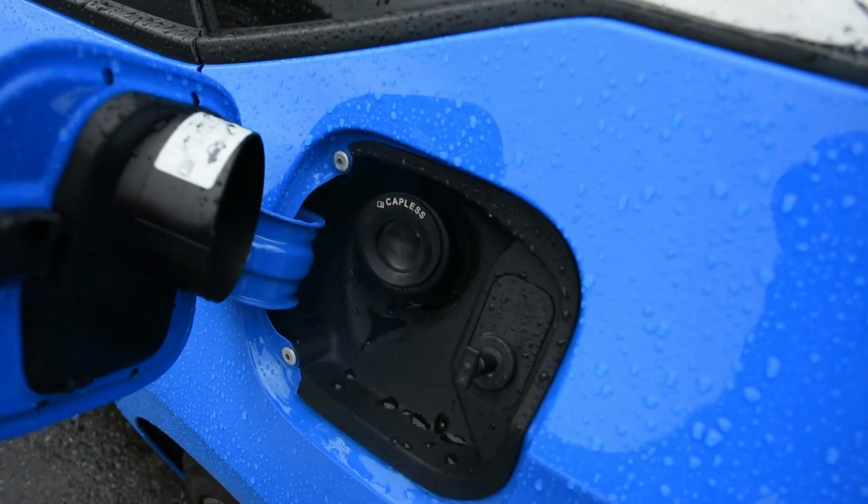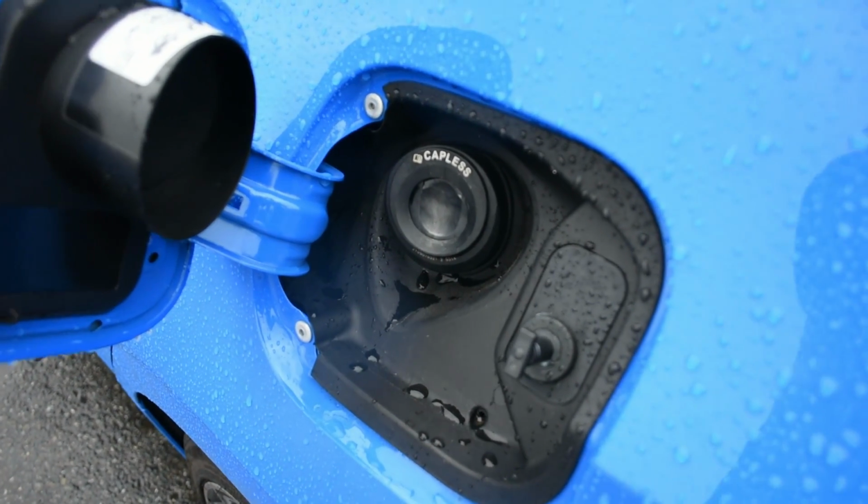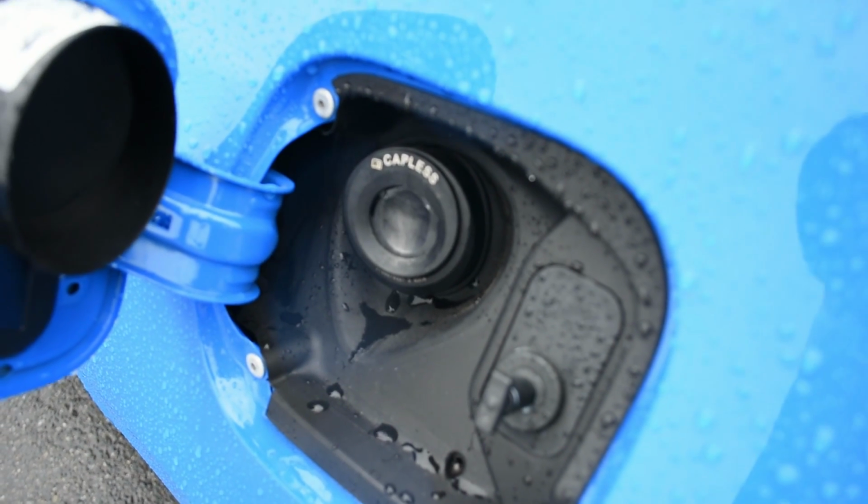Last, a nice touch is the use of a capless gas filler, which makes refueling that much easier at the pump.